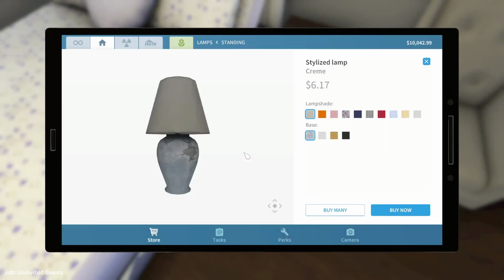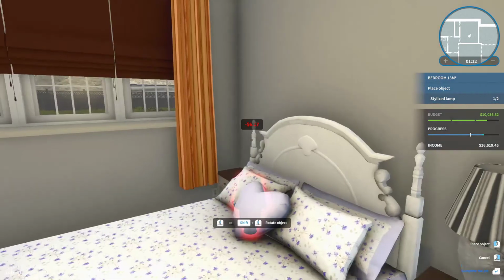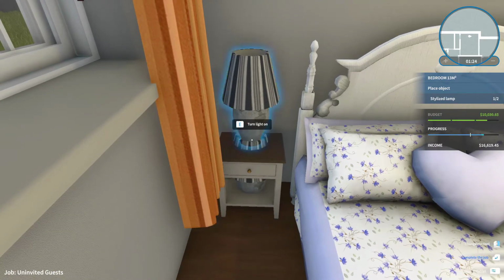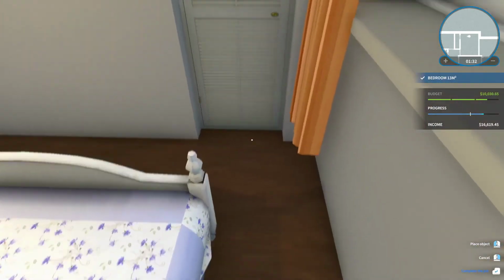And our stylized lamps. Orange. White. No, I actually kind of like black. Stylized. Green. Orange, lily, navy. I think we'll go with that. Put one there, and put one there. And that bedroom's done.